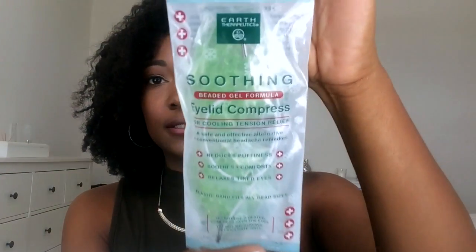But one of the things I love is when I get to relax, which is not often because life is busy. One of my favorite things to do is to use this soothing eyelid compress, which is this. I love this brand, Earth Therapeutics. You can find it at your local Ulta. I love a lot of the products that they have. I use quite a bit of them just because it's organic, vegan, all natural, and it's really great for, again, sensitive skin, and women or individuals like myself.